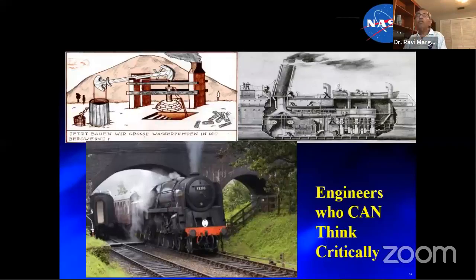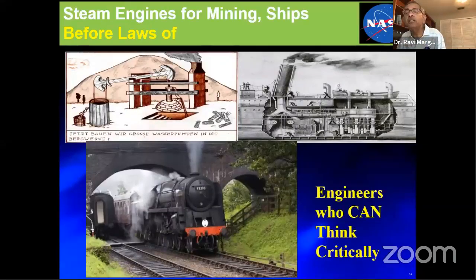Before even the laws of thermodynamics, we were building steam engines in England and other places. Believe it or not, I never worked in India after undergrad. I came in '75 as a tourist to America. I'm still here after so many years. But what is interesting is my first job as an employee was in the railroads. And you may say, what the hell have railroads to do with NASA? I'll tell you a little bit later.